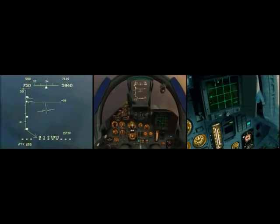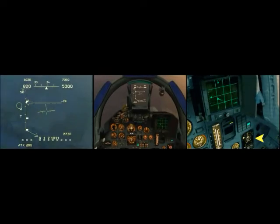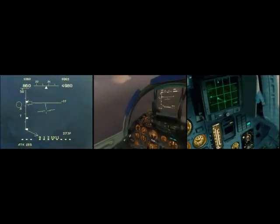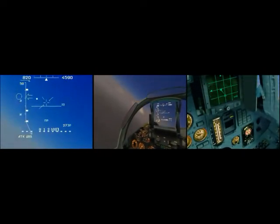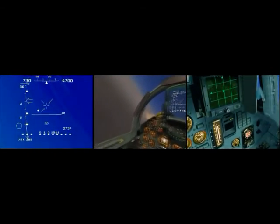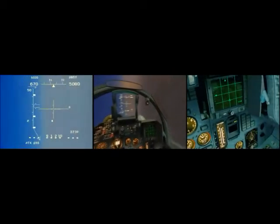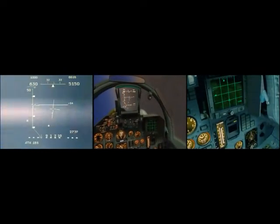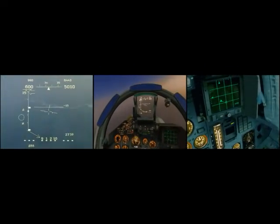Don't get too fast because this next bank's going to be a high G. Watch for the missile head itself. There it goes, 50%. Pull up and in. And fire again. Fox 1. And roll back out. Watch your gimbal limits. And straighten her back out.